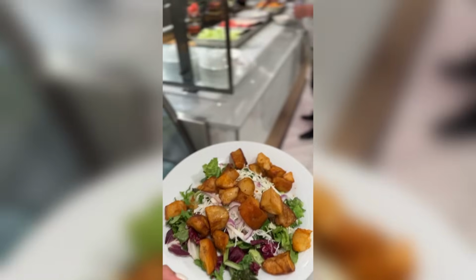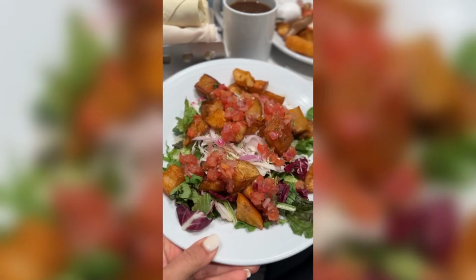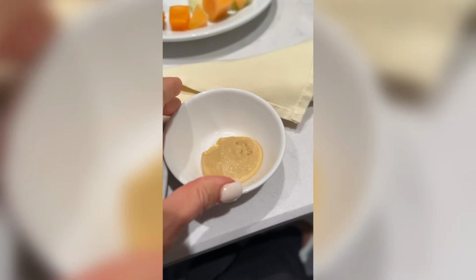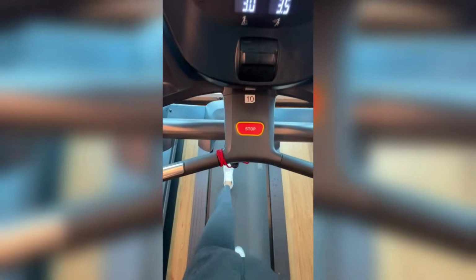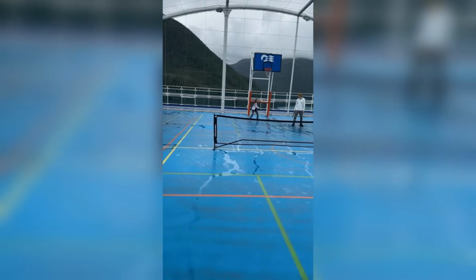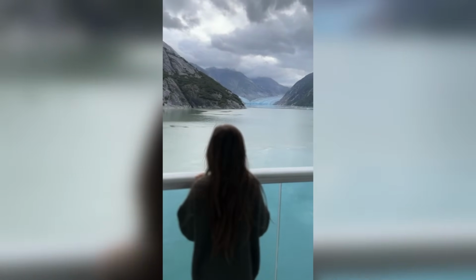So much fun. So every morning I basically scoured the huge buffet and would either have a bunch of fruit, or I'd make like this breakfast potato salad with pico on it, and then I'd grab some Dijon mustard to have with it. Then after that, I liked to get on the treadmill and get some steps in, because look at the view. How could you not love that? The family loved playing some pickleball, but more than anything, we loved the views.